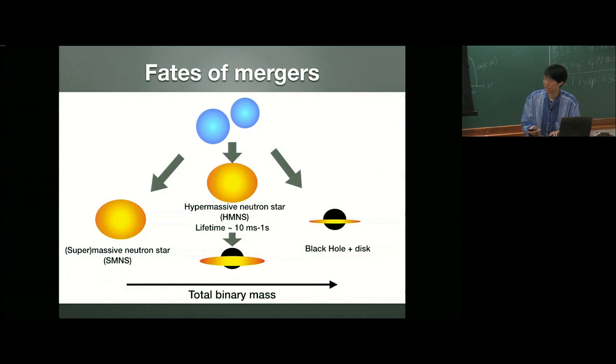It will collapse if it has a magnetic field and dipole spin down, then at some point it should collapse. Yeah, 100,000 seconds.